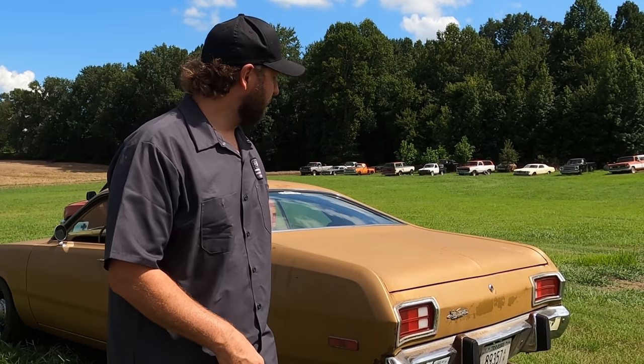About 6 months ago, I bought this 1973 Plymouth Duster, sight unseen. And today I'm finally in southern Tennessee to not only see it for the first time, but of course, I'm gonna try to drive it home.